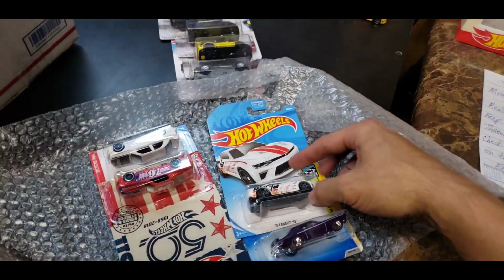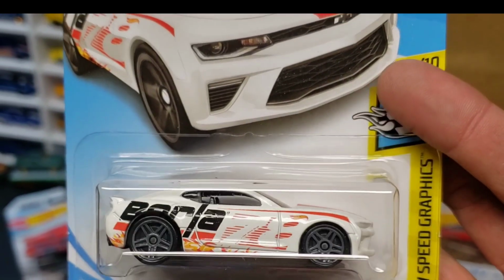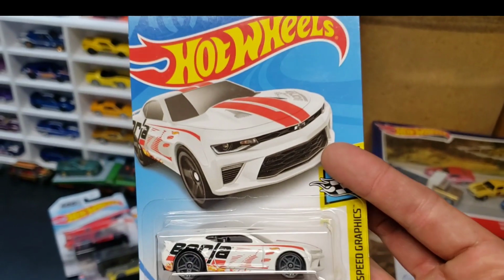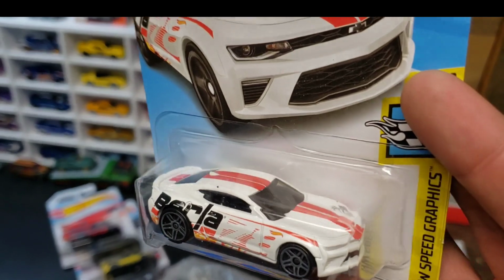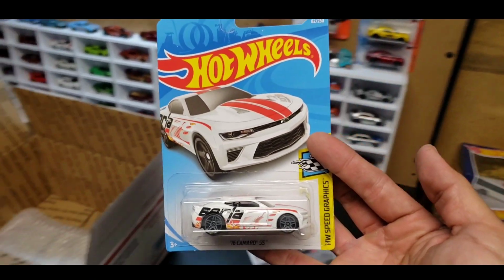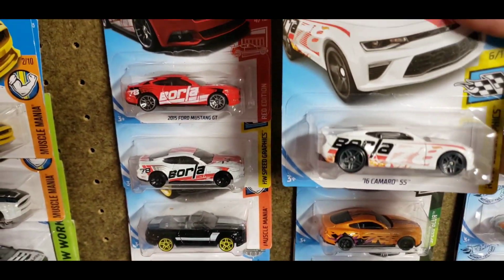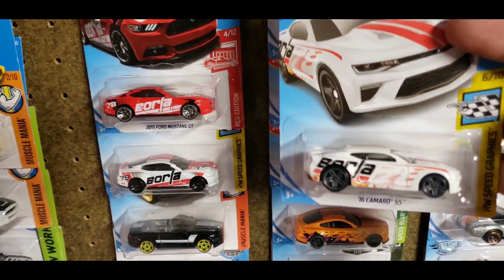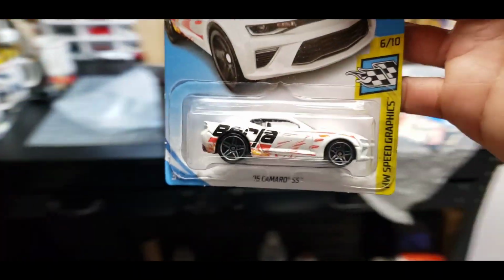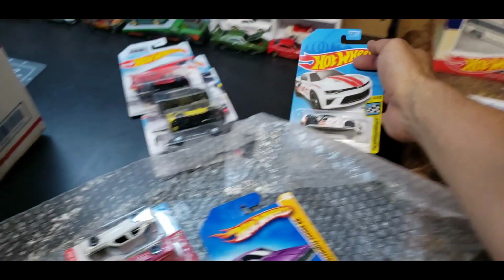Uh-oh, I see some goodies. Ooh, look at that. I do not have this. I've never even seen this. It's the 2016 Camaro SS with a white Borla livery. Check this out. It is out of the Hot Wheels Speed Graphics. And this thing is super clean. I've never seen this one before. I do have my Borla Mustangs. Which ones do you think represent Borla very well? I actually think this is really nice. But I do have a couple of the Borla variations of the Mustang, but now I have my first Camaro Borla. That is super sweet.